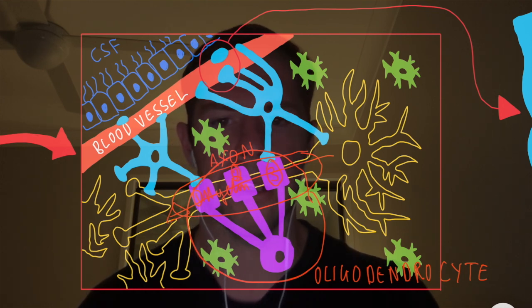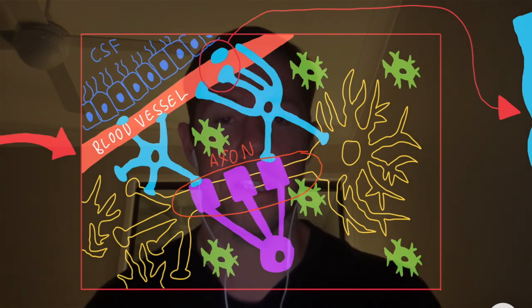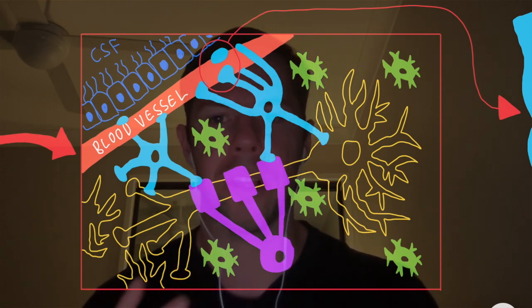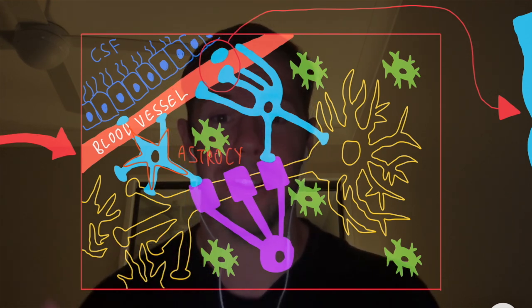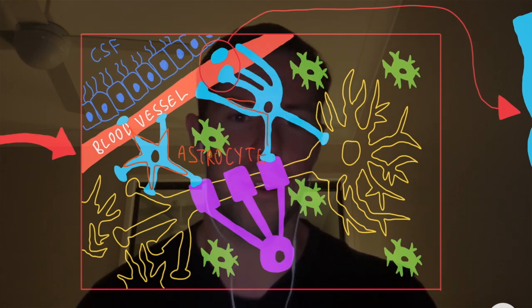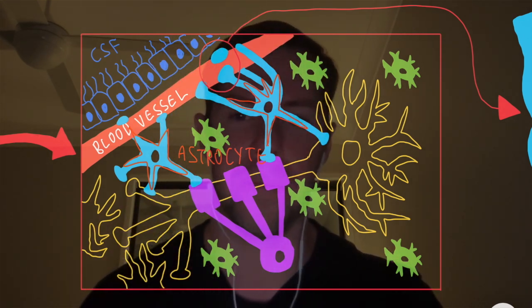Keep in mind that myelin-producing cells in the peripheral nervous system are Schwann cells, not oligodendrocytes, but we'll not discuss these here. What other cells can we see here in my drawing? You might notice this cell here that looks kind of like a star or has a star-like shape. This is a type of glial cell called an astrocyte. Now, if you ever forget about what an astrocyte looks like, remember that the word astro relates to space travel and stars. For example, astronaut. So you'll remember that astrocytes look like a star.